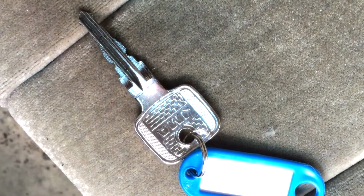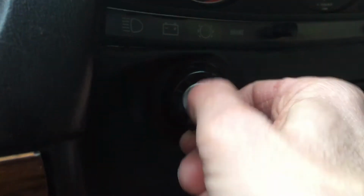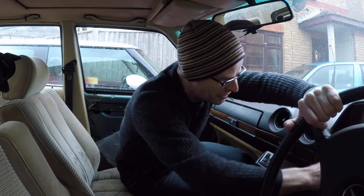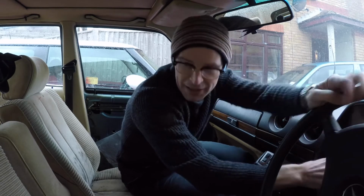Will this free the car? Will it turn the steering wheel? Can I make this car work? No, apparently I can't. Oh, balls. Bugger, no I can't.